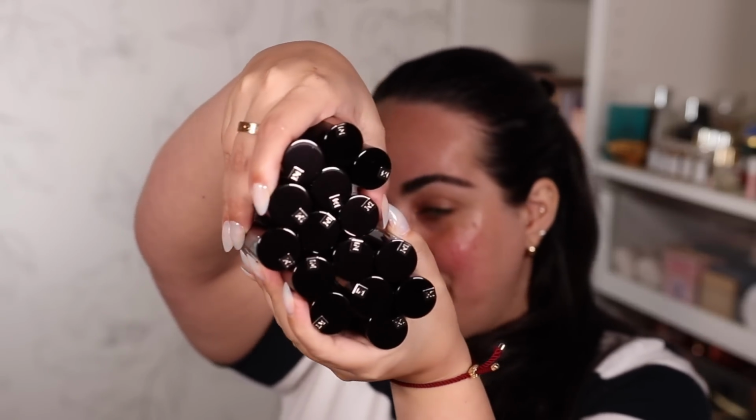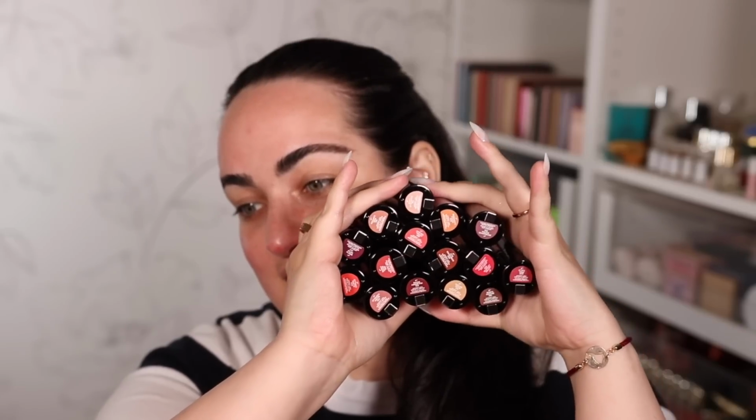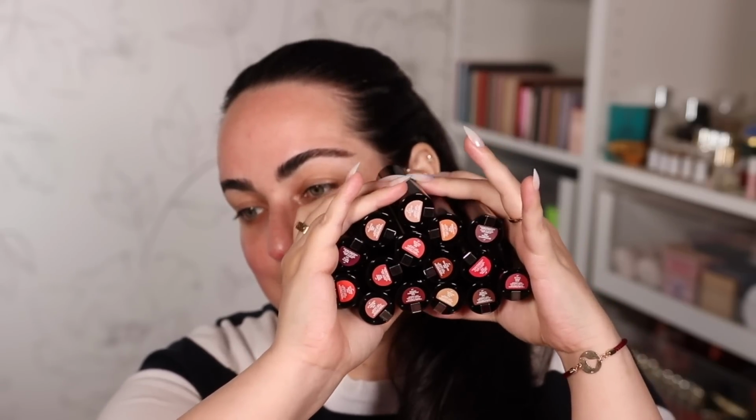So in today's video I think I'll swatch them for you so you can see the different colors, and I might try at least a couple of them. Take a look at this. They sent me all of their new lipsticks. You can have an idea at what the shades look like with the label underneath.